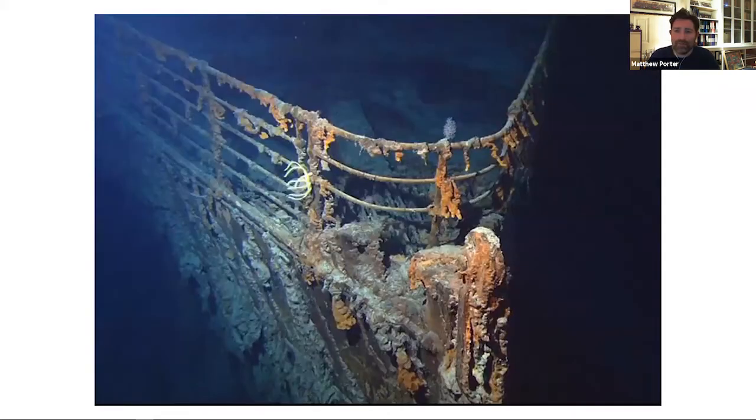And I want to leave you with this, which I think is maybe the saddest one, that in my lifetime, the Titanic will disappear. It is disappearing day by day. It's being eaten by a specific bacteria down there. And experts reckon that by 2030, it will have disappeared. And I think that's really sad. Thank you very much.